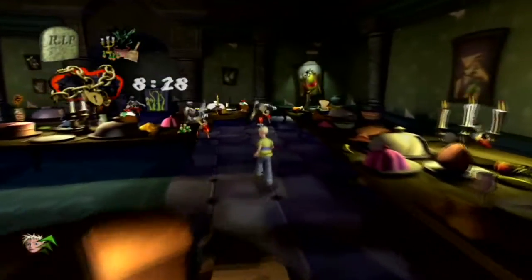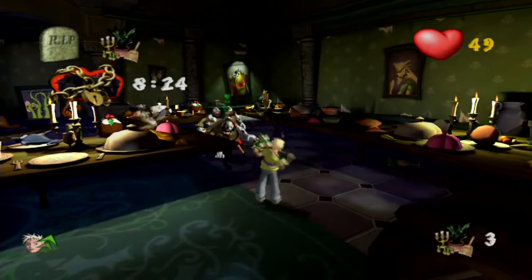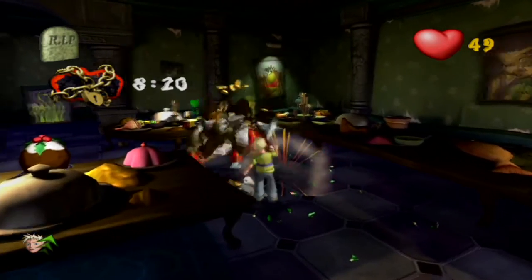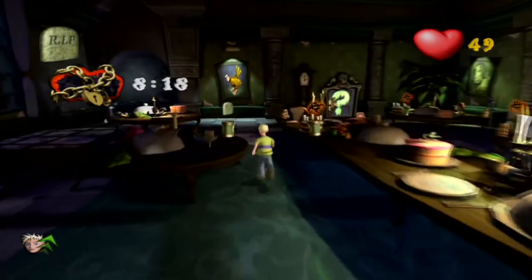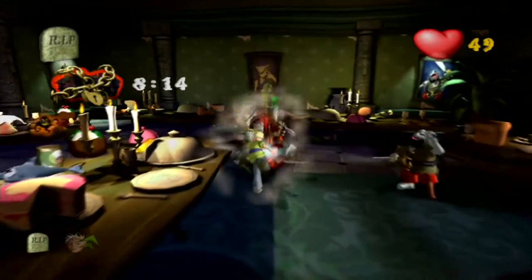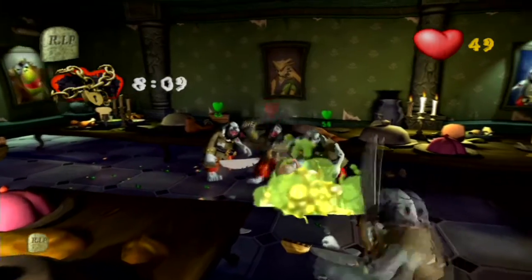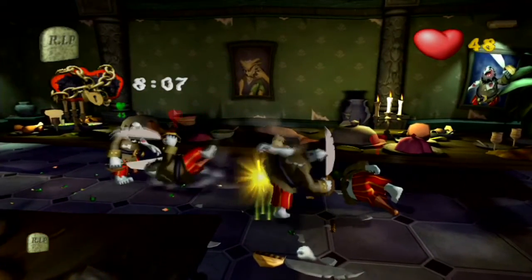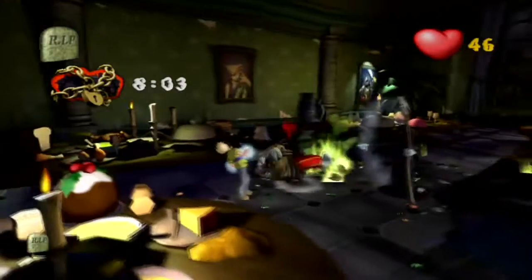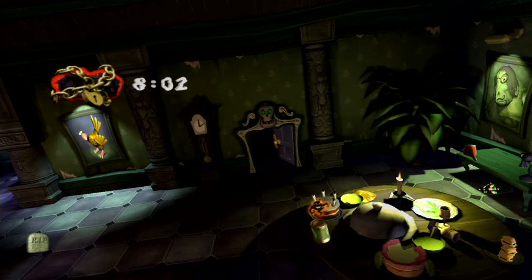Now we have some zombie pirates to kill. And not a whole lot to say at this point other than the fact that you're supposed to kill them with weapons. I didn't do that. And then I grabbed the one-hit wonder because I wanted them to be dead as fast as I could kill them. And it didn't help the fact that I kept missing them. So, of course, I've got the Grim Reaper right on my tail. Thankfully, the Grim Reaper hit one of the zombie pirates and I can run away now.